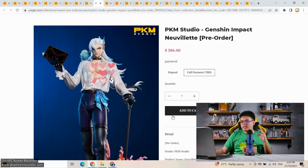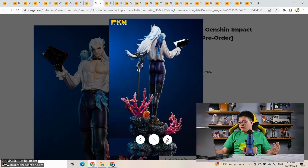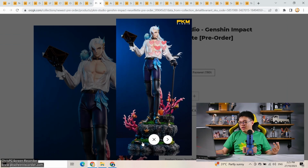The next one here, this is a dude, but because this is a Genshin character, I'm giving him a bit of attention. Neo Villet, I'm not sure if I pronounce it correctly, but $386 US for a 1x6 scale, even with a really tall base over there, it feels overpriced, right? I like the base, of course, but at the same time, I don't know, it feels like a seabed to me. Like, you know, those look like corals at the seabed rather than actual plants on the surface of the planet Earth.